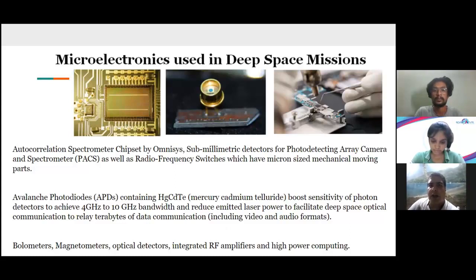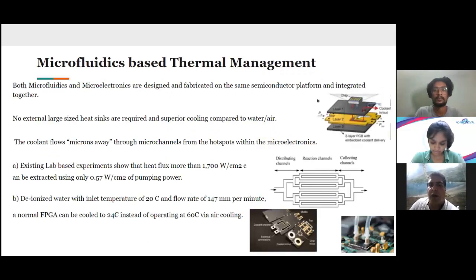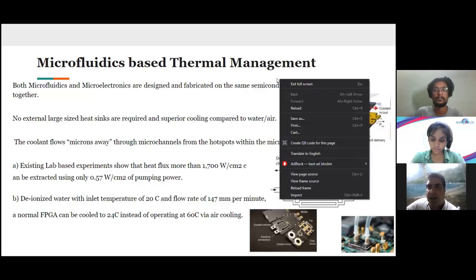And likewise for bolometers, magnetometers, RF amplifiers, and high-powered computing systems. Now, what happens is a typical microelectronic circuit, instead of using the existing system of heat sinks and fans and other large-sized systems which would occupy space, here the cooling channels will pass through the microelectronic circuits, and the coolant will be basically a few microns away from the actual hotspots which are being generated due to the operation of the microelectronics, and that will lead to a much higher and more effective heat transfer due to the high surface area.